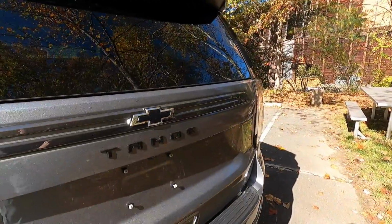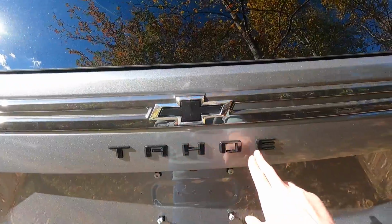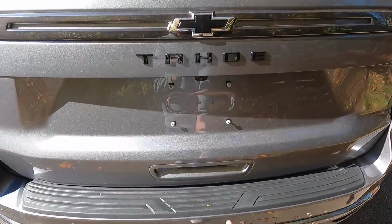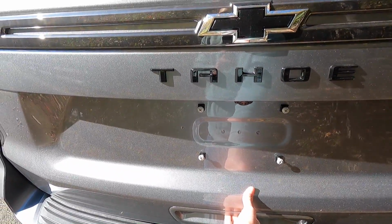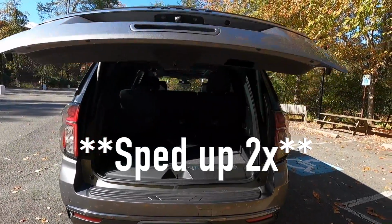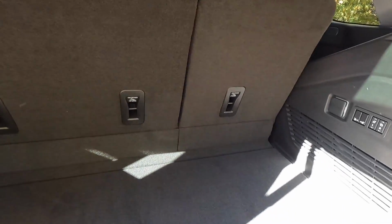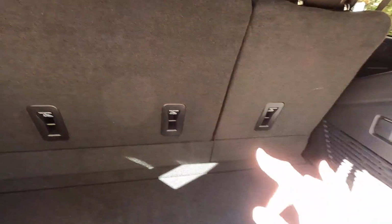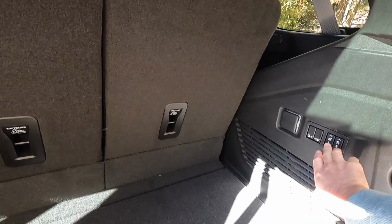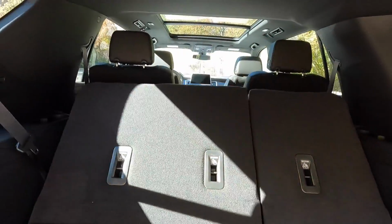Like I said, at the front, you get your black Chevy emblem right there and your black Tahoe badging. This is a power liftgate, so all you've got to do is have your key in your pocket and push that button right there, and the tailgate comes up and reveals a good amount of space back here. Obviously it's not the biggest, but if you want a little bit more storage space, you can put these seats down by pushing these buttons right over here. So all you've got to do is push that button and the seats fold down just like that.